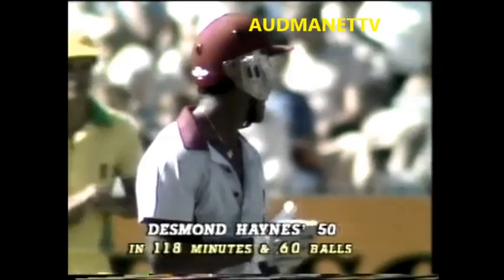A play to Lloyd. There's a big hit that's going out. Border's coming around. It's racing over towards the rope. That's six big ones. And Clive Lloyd picked it up beautifully. The stand is over 50 and a magnificent hit.